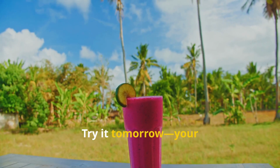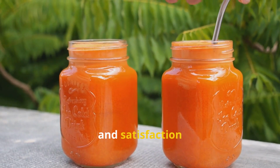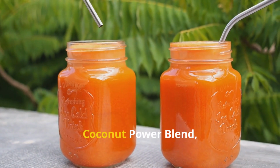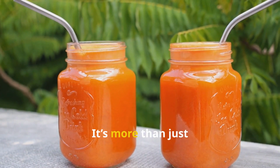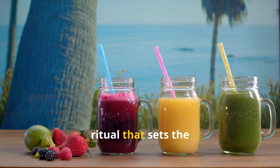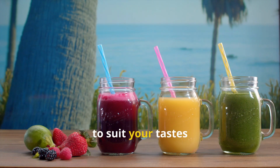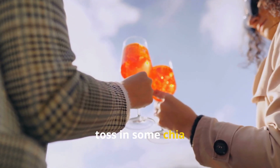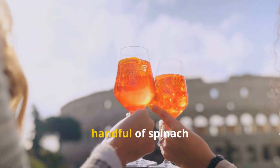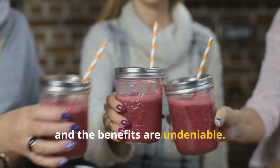Try it tomorrow. Your mornings will never be the same. Once you experience the energy, focus, and satisfaction that comes from starting your day with this carrot coconut power blend, you'll wonder how you ever got by without it. It's more than just a drink. It's a daily ritual that sets the tone for a healthy, happy day. And the best part? You can customize it to suit your tastes and needs. Add a scoop of protein powder for an extra boost. Toss in some chia seeds for added fiber, or blend in a handful of spinach for even more nutrients. The possibilities are endless, and the benefits are undeniable.